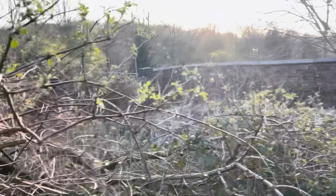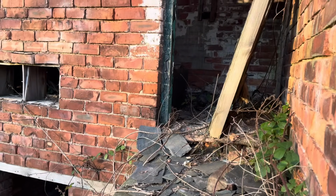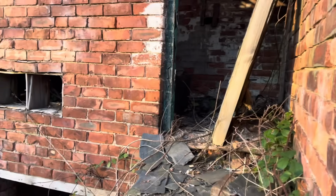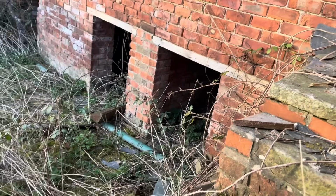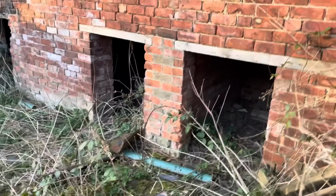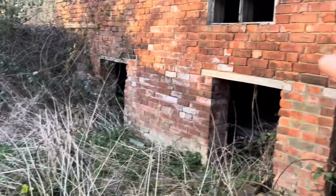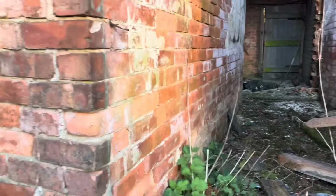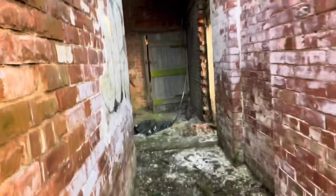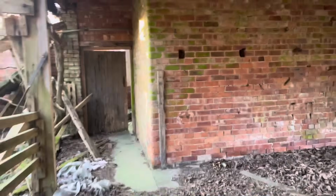Oh wow, what's that? Old garden. Very old garden. Upstairs there. Upstairs barn. I'm not going up there, I'm not going down there. I don't think anywhere. Yeah, different places here. Nothing exciting, to be honest. Right, let's get out of here.